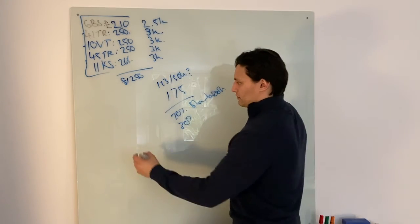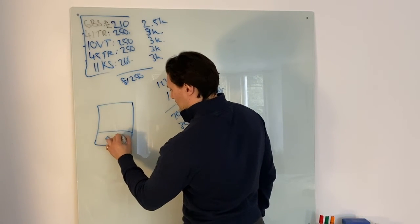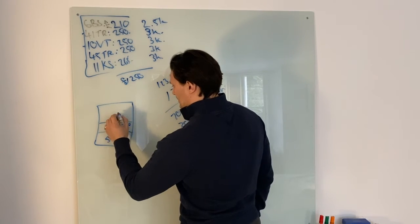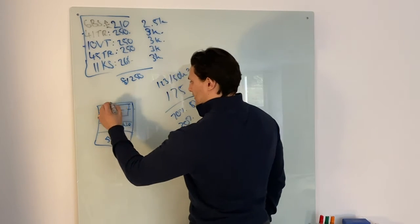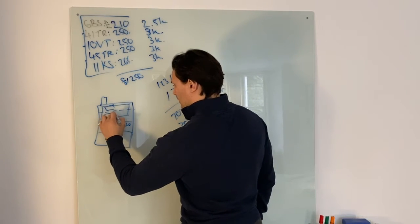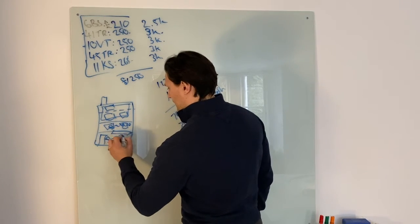And the building is made up of a shop, a studio, and a 1-bed flat over 2 floors. So you've got windows, front door, big shop front here.